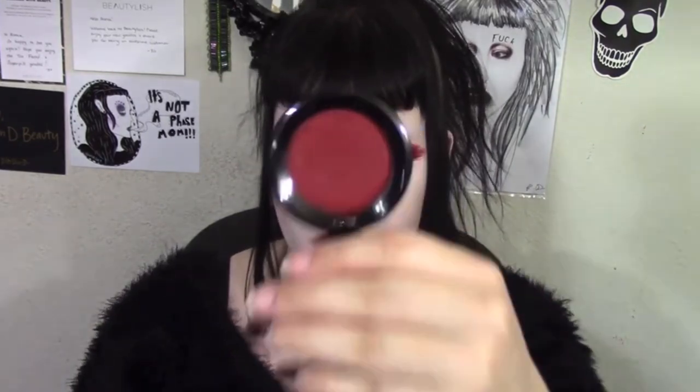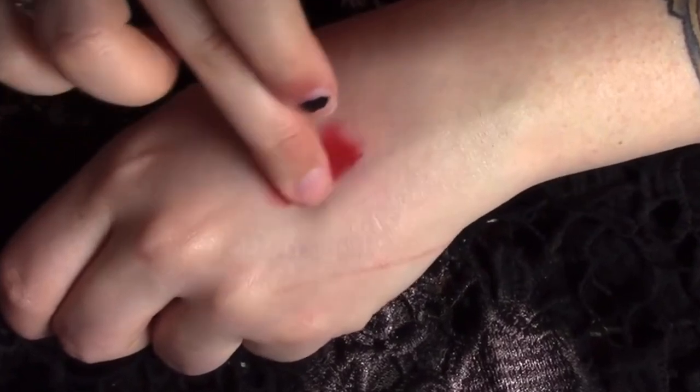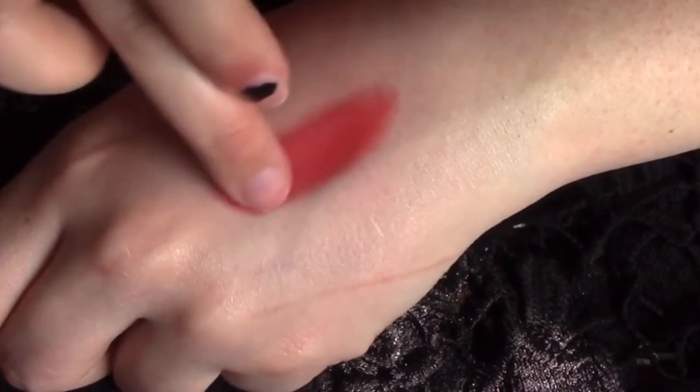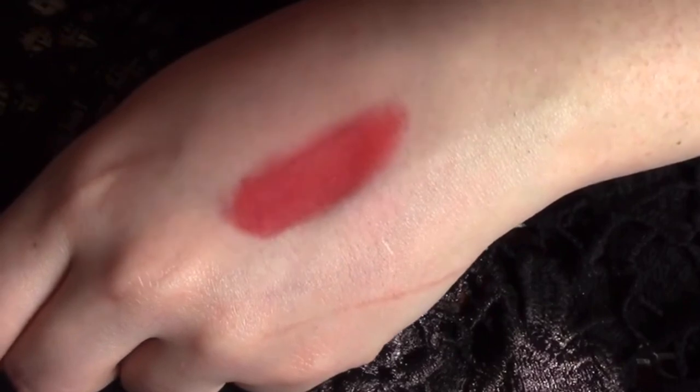It's actually their cream blush in the shade Envious. I absolutely adore this cream blush. I've actually never used it on my cheeks, I don't think. I think I may have used it once before in a makeup tutorial, but besides that, I've honestly never really put it on my cheeks. But I absolutely love using this as an eyeshadow base for my red looks.